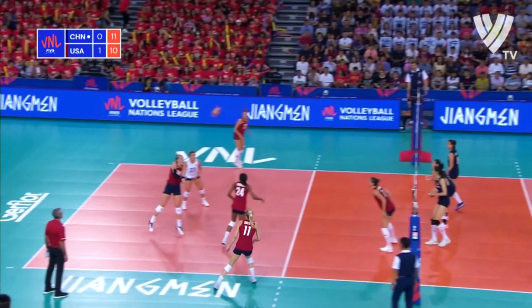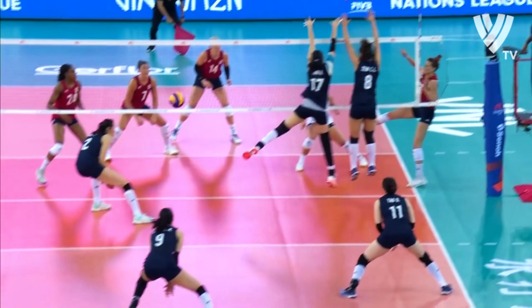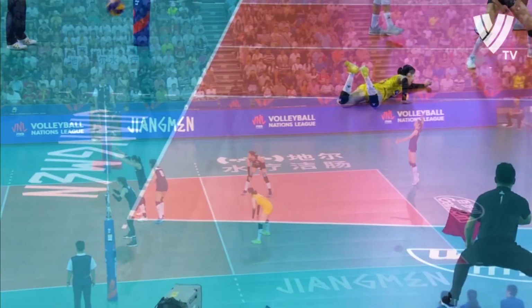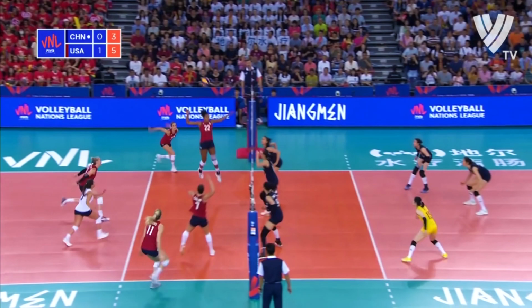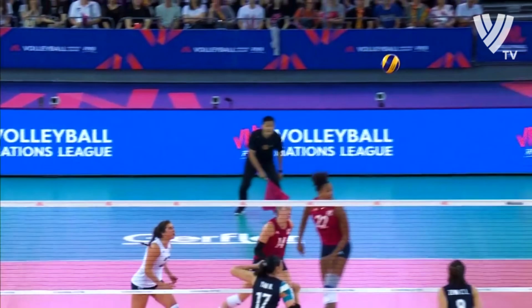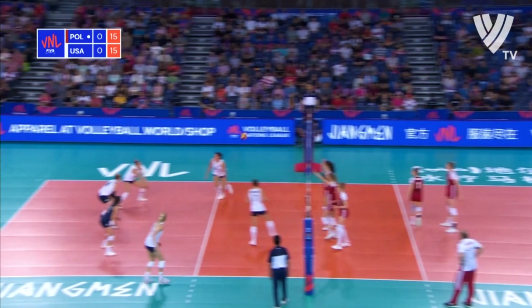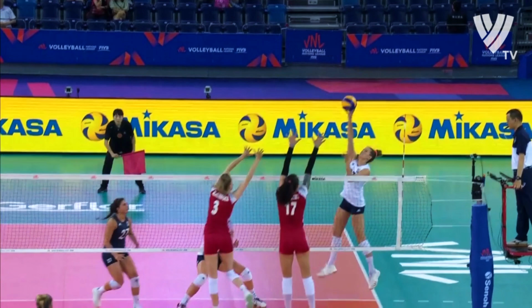Cover is called. Winston. Here, some wonderful years, Ting, at the very successful club, the VakıfBank in Istanbul. From the USA to give them a 3-point advantage. Carlini. Nice little tip and technical timeout of the first set.